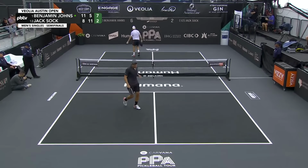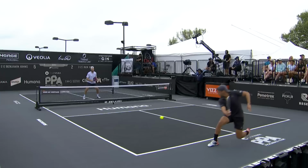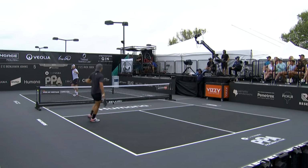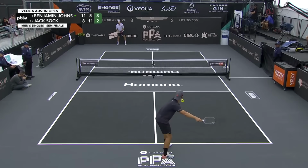This is not an exhibition, folks. Now we got Ben with the ATP. I thought our cameras got flipped for a minute. I'm like, Ben isn't left-handed. Oh, yes, he is. God, why did Jack have to miss the return? I wanted to see the lefty point. So 8-2 now.